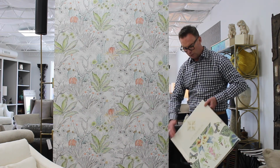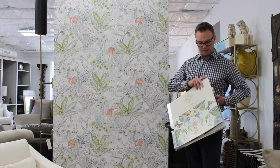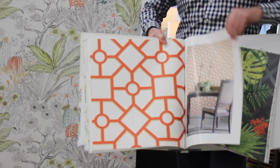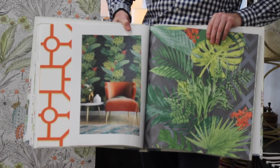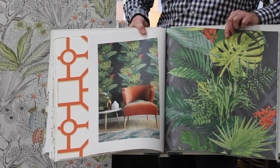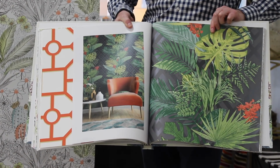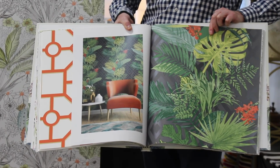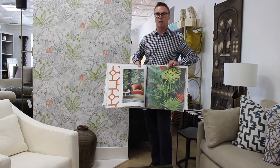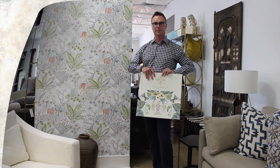This all came out of a new book called Outdoors In, so it's kind of bringing the outdoors into your room space. And it has this beautiful trellis pattern, but then it also has this gorgeous botanical with the modern geometrics in the background. I don't know if y'all can see that okay, but very dynamic, very dramatic, a lot of depth and dimension to it. That's just some of the fun things we're seeing with these botanical designs becoming more prevalent in our marketplace. So some beautiful new wallpapers from York.